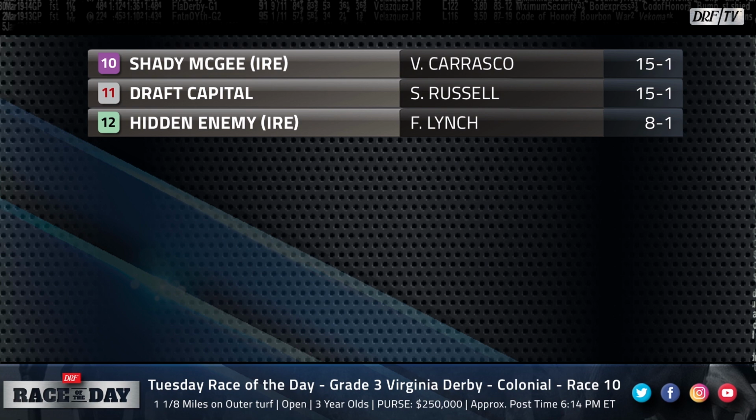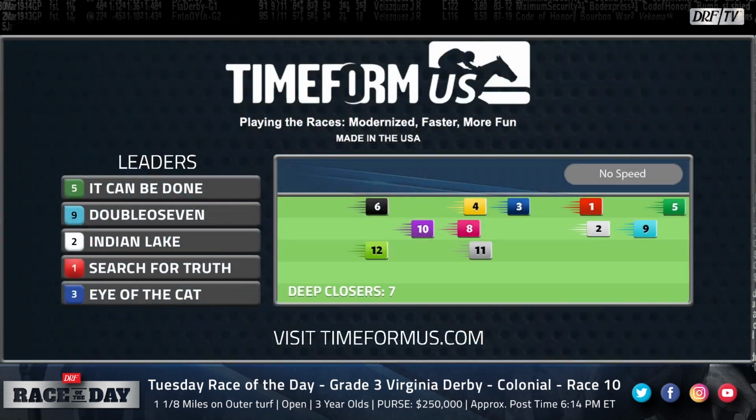Interesting Timeform US pace projector, and I'm interested in your take. No speed? I realize there are not a ton of blazers in this race, but I have a feeling they're going to go a little bit faster than glacial, which is what the gray bar of no speed for Timeform US indicates. Yeah, I'm a little surprised by that, too, especially when you have such a big field like this with some lightly raced horses in here. Maybe they won't go flying up there, Dan, but I don't think they're going to walk either.